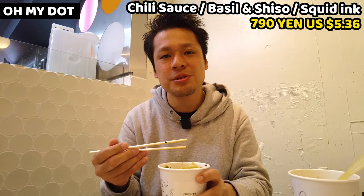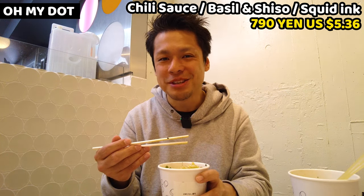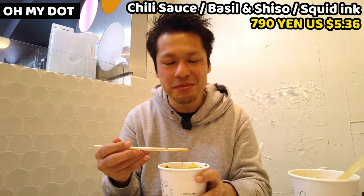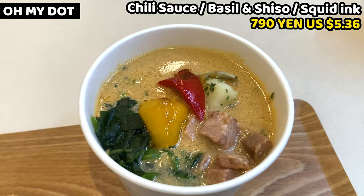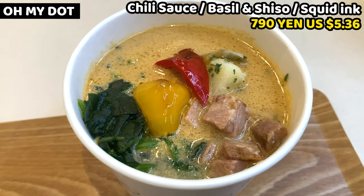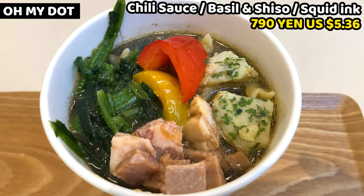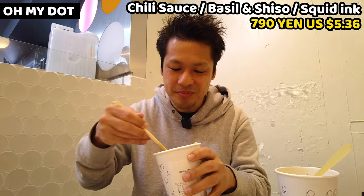Wow, this soup is also really good. Wow, I'm surprised. I'm really impressed. I thought the sesame one was number one, but I cannot underestimate this soup too. With short pasta. Okay, let's have short pasta.